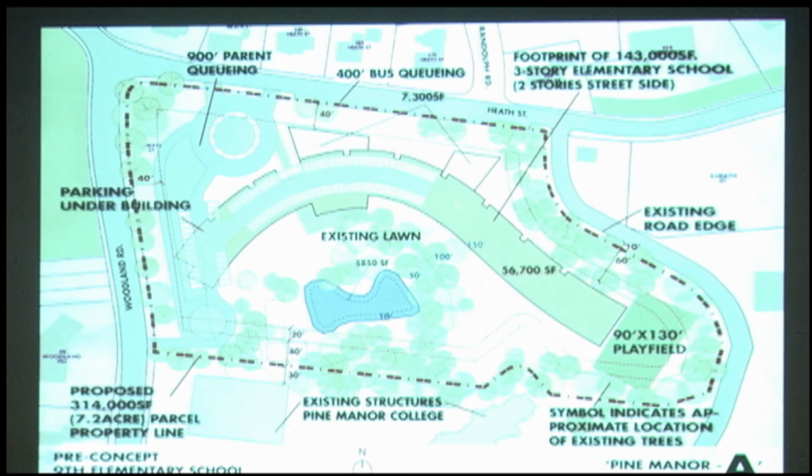What we're showing here is a building of sufficient size. 56,000 square feet is the footprint, but at 3 stories, taking into account the double volume spaces within it. This is roughly the footprint that we would, in a very early conceptual, tentative way, imagine that a school might take. The parking would be underneath so that it wouldn't be visible to the neighborhood, and that also helps us minimize the footprint on the site.